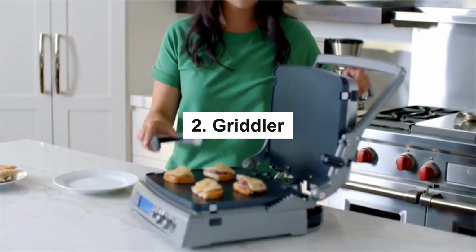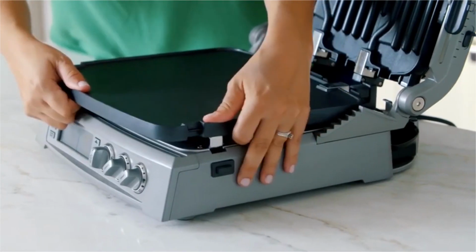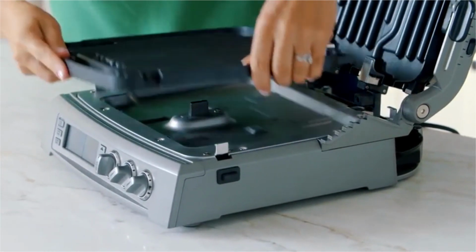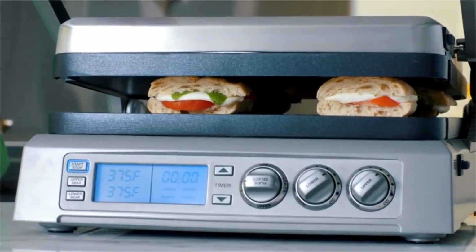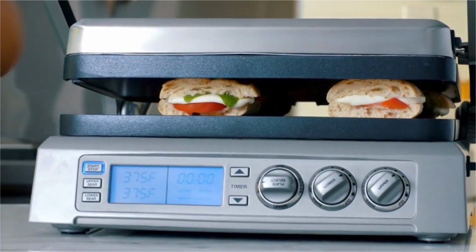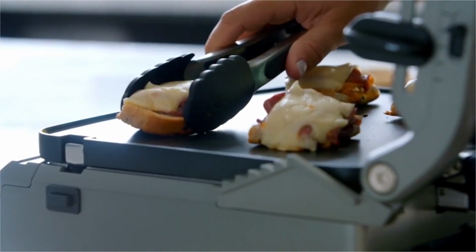Up your grilling game this summer with the Cuisinart Griddler and Griddler Elite. Each of these efficient machines comes equipped with dual cooking surfaces and a hinged floating cover, meaning you can not only grill, but also press a panini, top brown a Reuben sandwich, or cook sausage on the griddle.